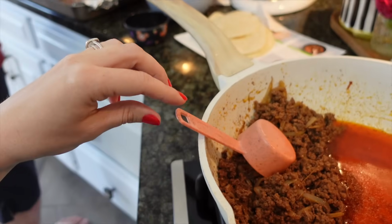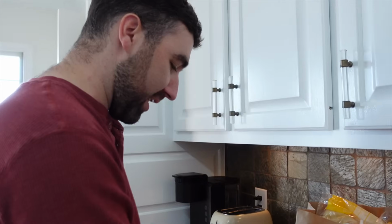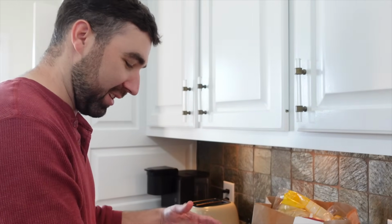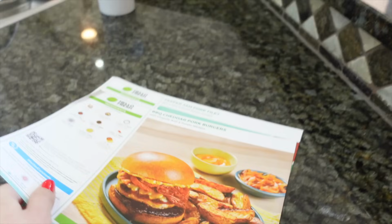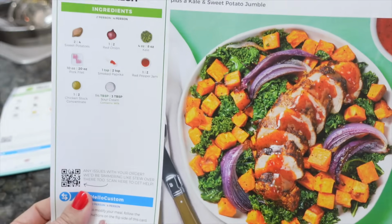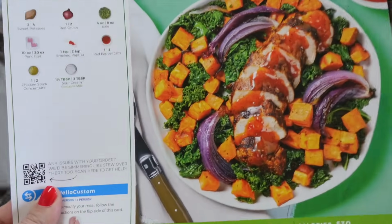So you brown the meat and the onions in there. Yeah, and it's got like a Tex-Mex seasoning in there. And a few other things. I don't know, some other seasonings and stuff. We also got, in this order, burgers and this pepper jam pork filet. I can't wait for this one. I think this one's gonna be my favorite.